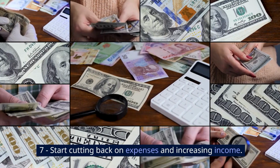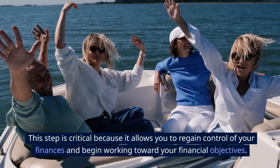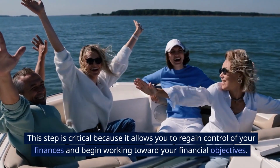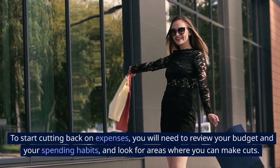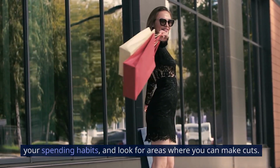Step 7. Start cutting back on expenses and increasing income. This step is critical because it allows you to regain control of your finances and begin working toward your financial objectives. To start cutting back on expenses, you will need to review your budget and your spending habits, and look for areas where you can make cuts.